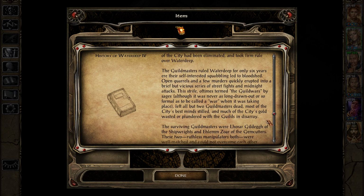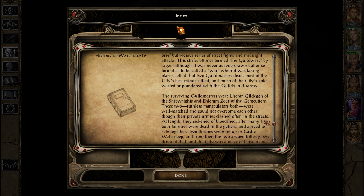The guildmasters ruled Waterdeep for only 6 years ere their self-interested squabbling led to bloodshed. Open quarrels and a few murders quickly erupted into a brief but vicious series of street fights and midnight attacks. This strife, oftentimes termed the Guild Wars by sages, although it was never so long drawn out or so formal as to be called a war when it was taking place, left all but 2 guildmasters dead, most of the city's best mines stilled, and much of the city's gold wasted or plundered, with the guilds in disarray.